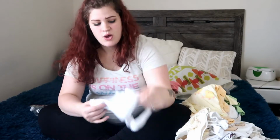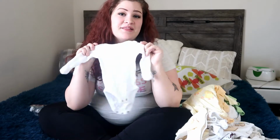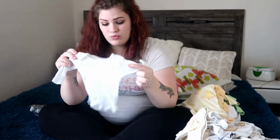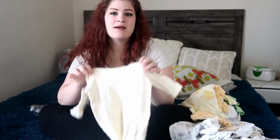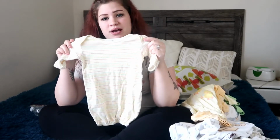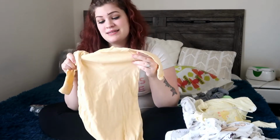So I was mostly looking for gowns and white. I love the color white, have no problem with the color white. So I got a whole bunch of little white onesies. And then I did fall in love with the gowns because I found them at a really good price. It's just amazing because that's what my babies wear when they first come out. That's all they wear, is a gown.